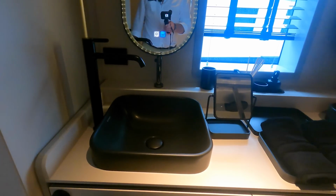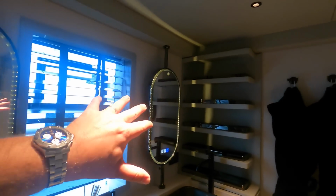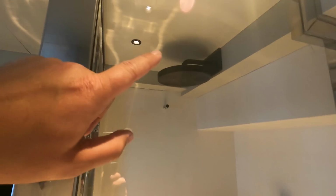Twin sinks. Love the backlit mirrors as well. They look really smart. Bit of storage up there. Really nice shower cubicle with big rain shower head. Obviously you have your toilet down here. So that's the master suite.